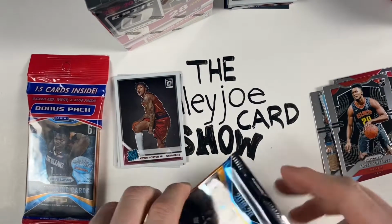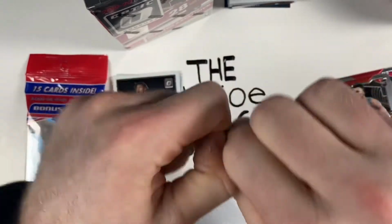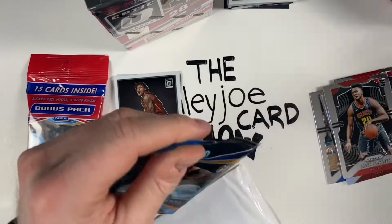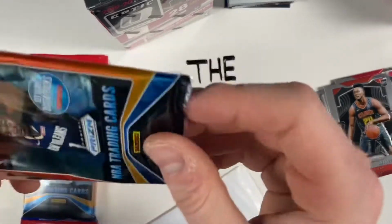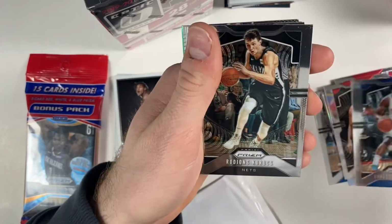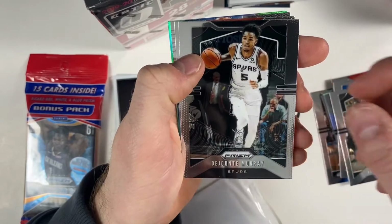Alright, next pack. Here we go. Pack 2, Cello 1. Come on. Still haven't hit a Zion out of these. Is that Pistons? Oh, I thought it was Pelicans. Alright. Here we go. Langston Galloway. I don't even know how to say that. That either.